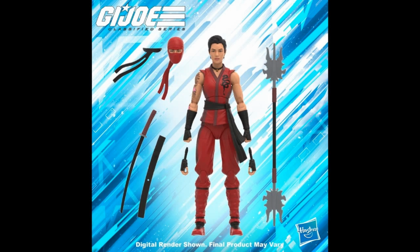You do get an extra head sculpt for the mask, and then they're also going to include the blindfold, which is a nice homage to the G.I. Joe movie. The tattoos on her arms look great. Again, this is one of these figures that I can't wait to actually see the production shots of when we can go ahead and pre-order them.